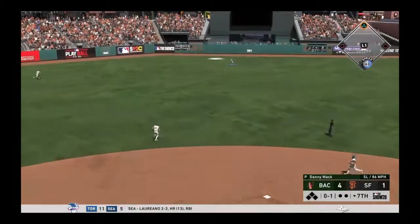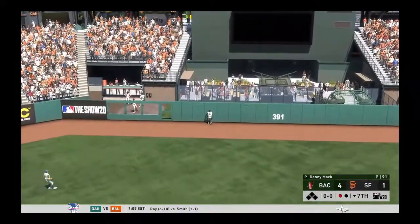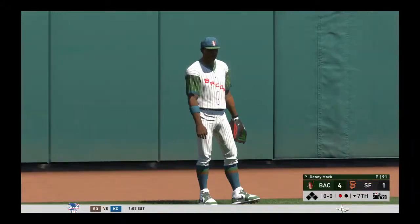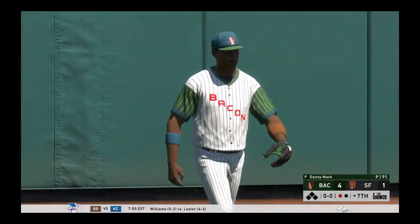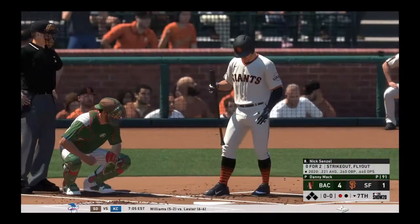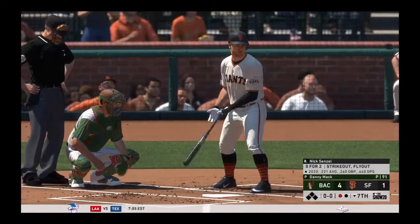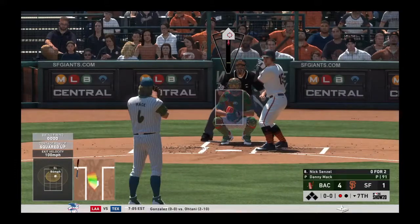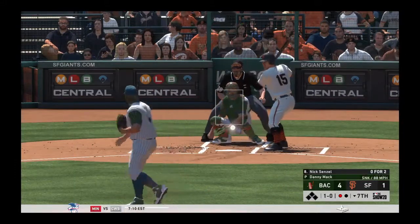Hangs on him a bit that time as it's belted out toward deep center field. And he will run this one down, moving to his right, and that's the first out of the inning. Second baseman, Nick Senzel, now to the plate. He went down on strikes last time up. First offering on its way. Ball.